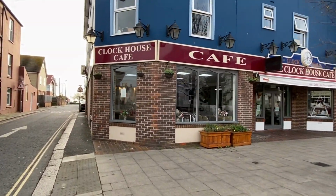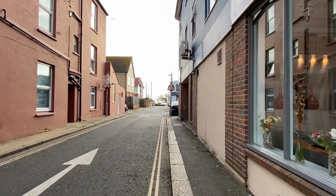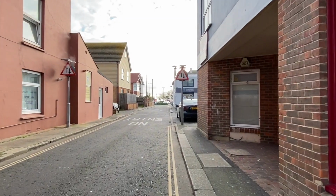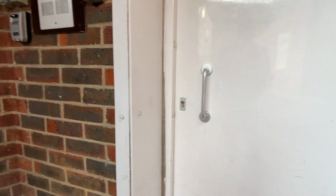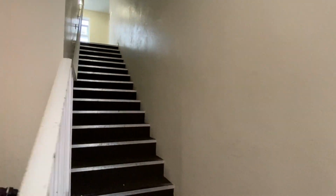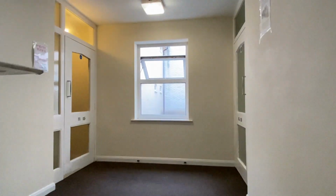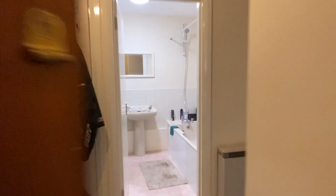And to get in, we go down the side towards the seafront, you can see in the distance, and turning into the building with this door just here. Onwards we go up the stairs. This was a first floor apartment and the apartment is on the front of the building. We're going to turn right, coming through, turning left and into the apartment itself.